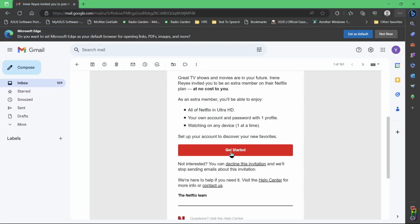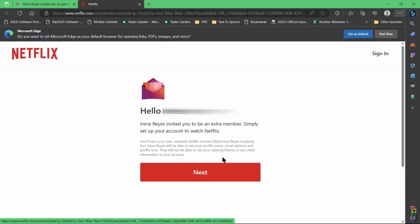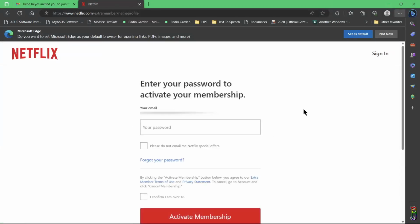As the invitee, all you need to do is click the Get Started button, which will take you to the Netflix page where you can activate the account. Just click Next and you will be taken to the login page. It seems all straightforward. But this login page is asking for a password.